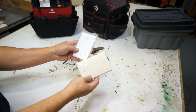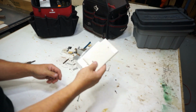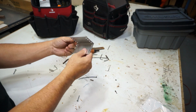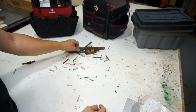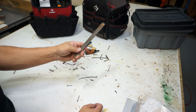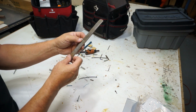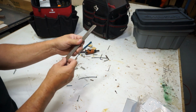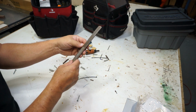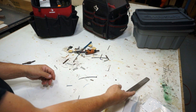So we got some brand new electrical plates, blanks that we could use just on a job. Here's an aluminum bracket. That's nice to have. I'll save that. Definitely a file. I had one in my tool bag, but I think I'm going to carry this one around and then keep the other one in the shop. And I can't read it. I'll have to look it up. I have to get a microscope. I can't see that, but file.